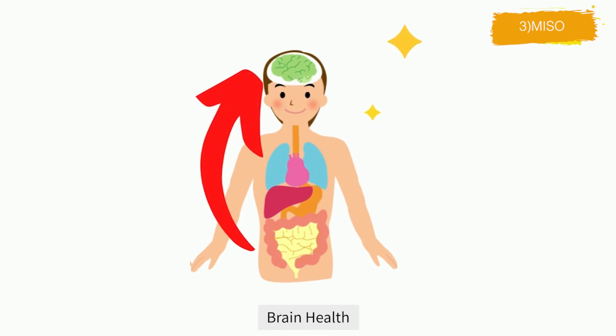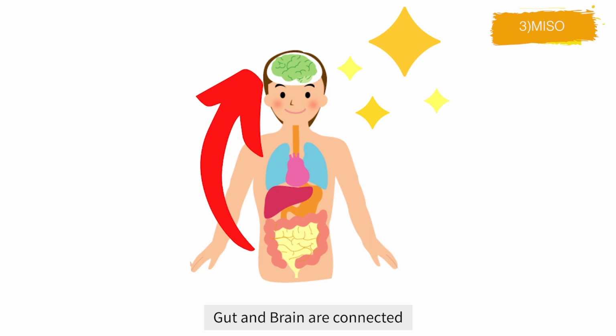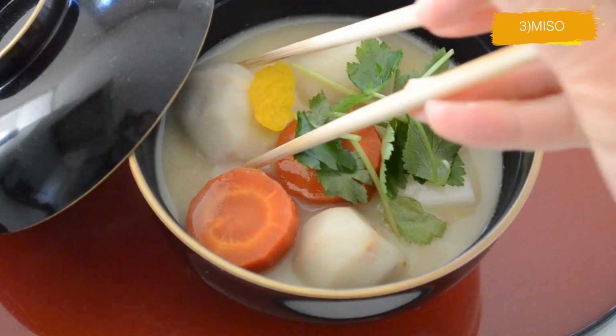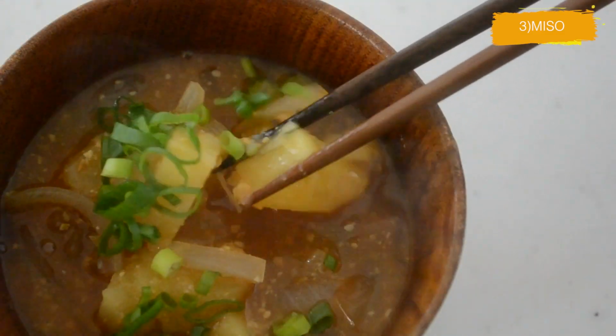And miso may support brain health. Studies show that the gut and brain are connected, so it may affect your cognitive health if we keep our gut healthy. And it might affect our mood, including anxiety and depression. So regular intake of miso is crucial to be in good health and a good mood.